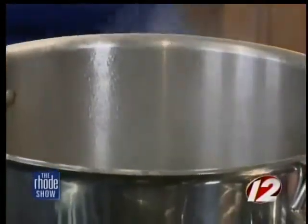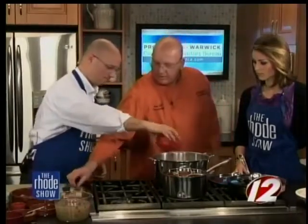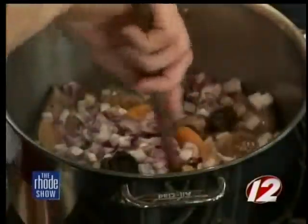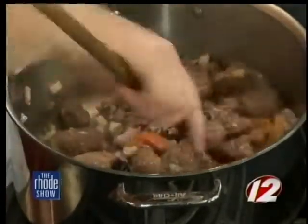We'll take the onions next, and they can go right in. These are all just red onions? Yes, red onions, diced about 1/4 inch. We're going to give that a stir, and let that cook for just a little bit until they get a little tender.